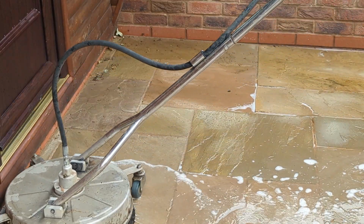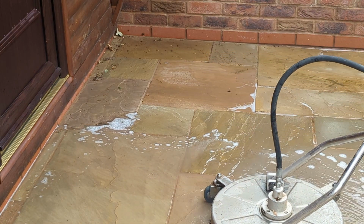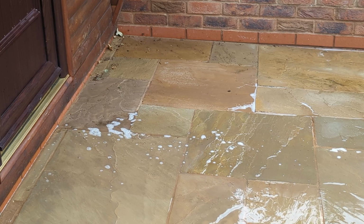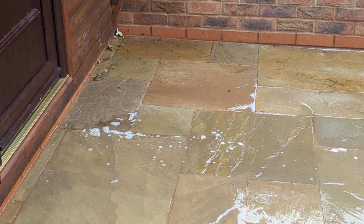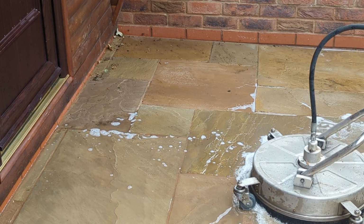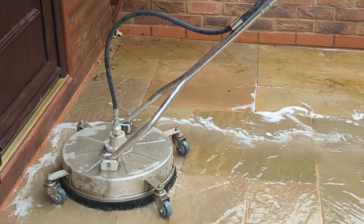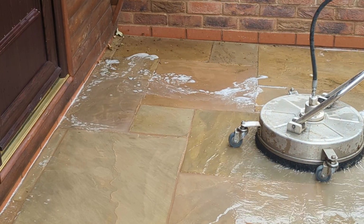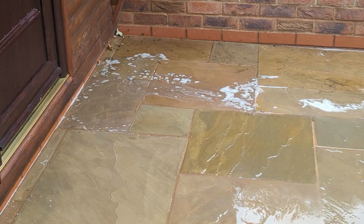I'm running 3 25-degree nozzles, and they are 015s, I think, and with the 3 of them put together, that makes 045, and that's the correct nozzle size for my machine. So it won't restrict the flow of my machine. If you go any lower than that, you can risk damaging the pump.